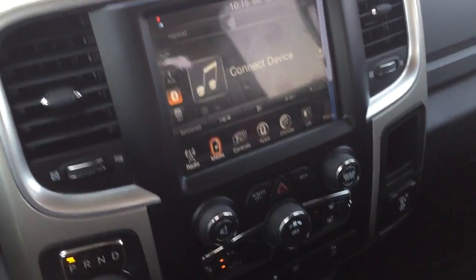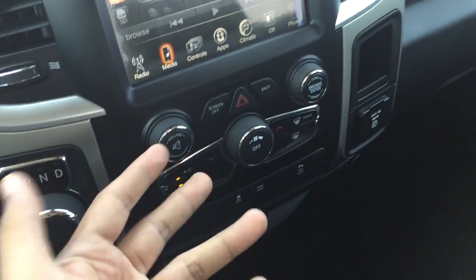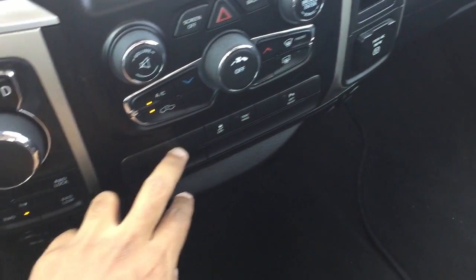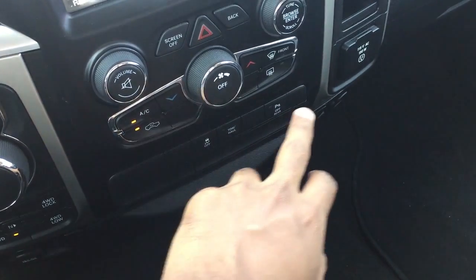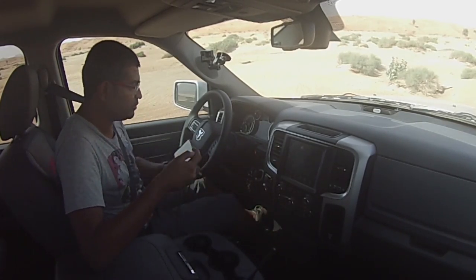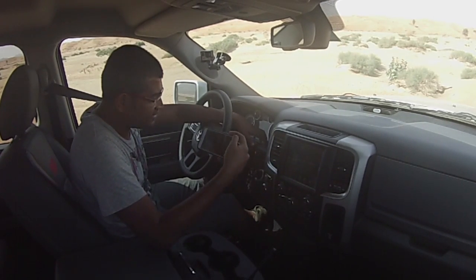Uconnect 8.4 system, climate, not climate control, because again, this isn't the top optional. So regular AC with fan speed and temperature and so on, and very few buttons here. There's traction control, tow haul, and parking sensor off. But actually, we don't need the traction control button, because what we do have here is a, so I can show you a picture of this.